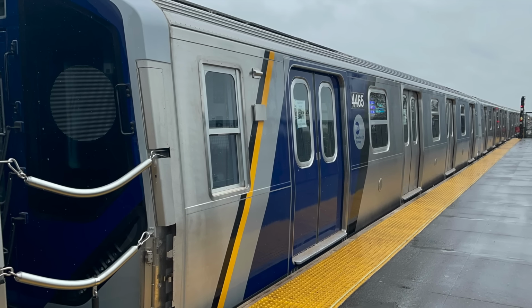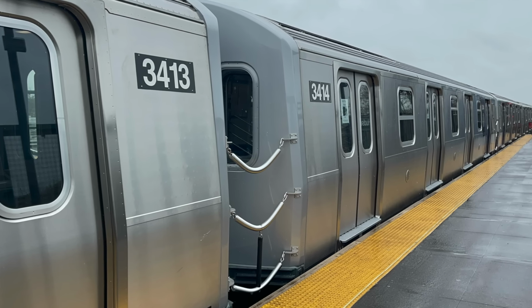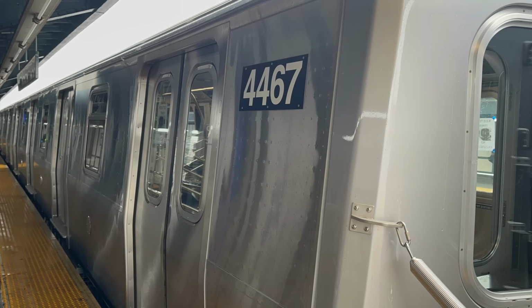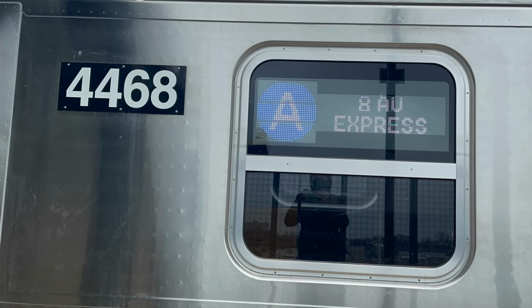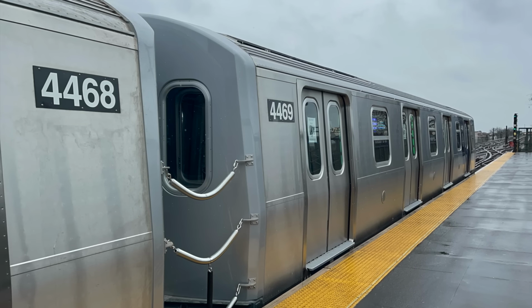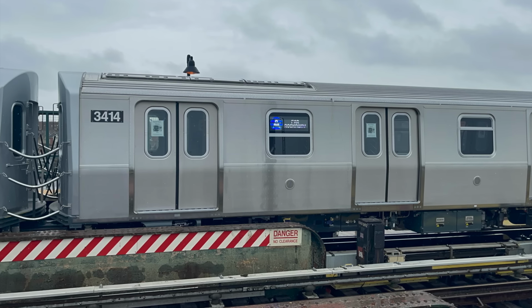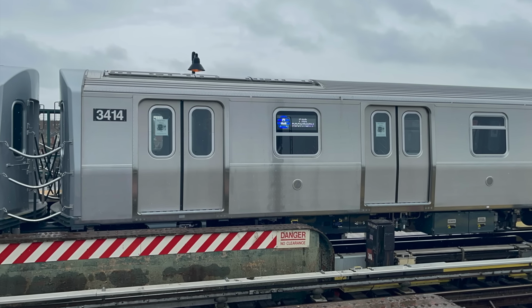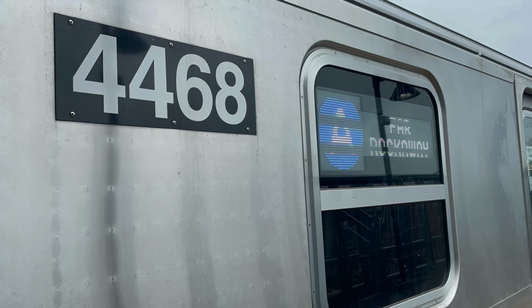4465 to 69 was linked up with an option order set 3410 to 14 on April 10th. The new consist began burn-in testing between April 11th and 13th, and entered service on April 22nd on the A, and April 24th on the C. Being the 45th and most recent R211A consist to enter service, this is the second to last mixed base option order train we can ever expect to see, with the second to last base order train entering service.